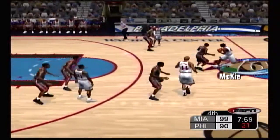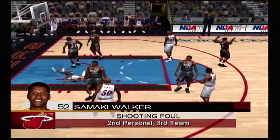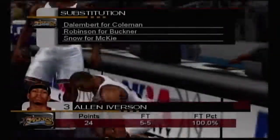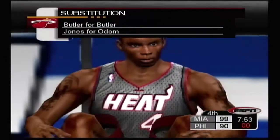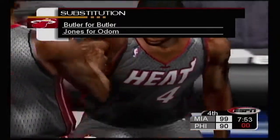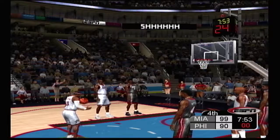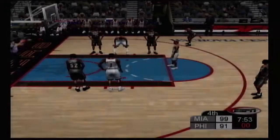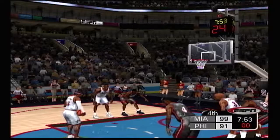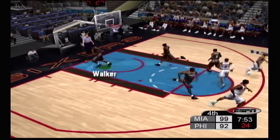McKee has it. To Iverson. Iverson goes glass, denies it. Substitution for the 76ers. Substitution for the Heat. Sinks the first of 2. He gets them both.